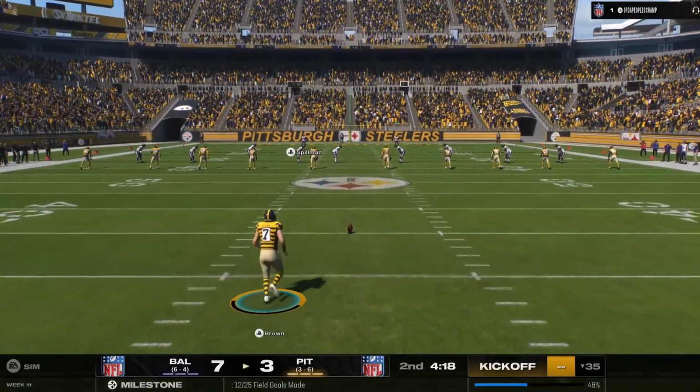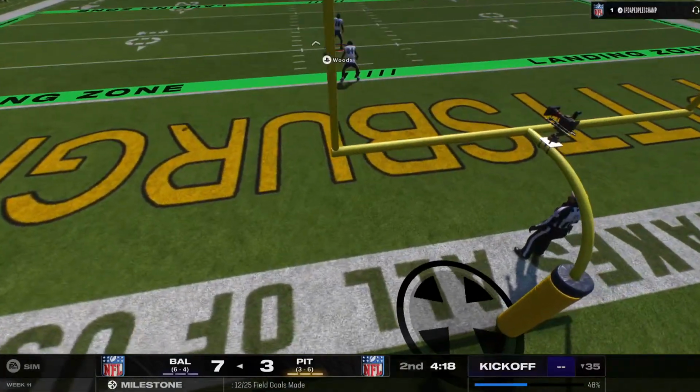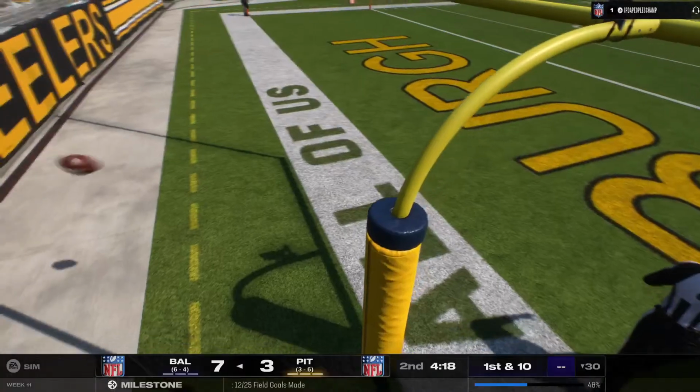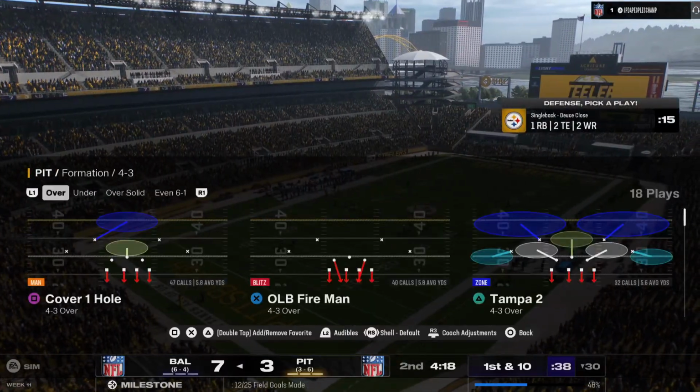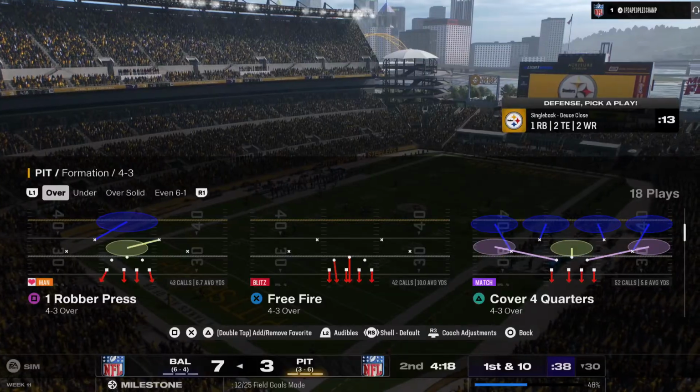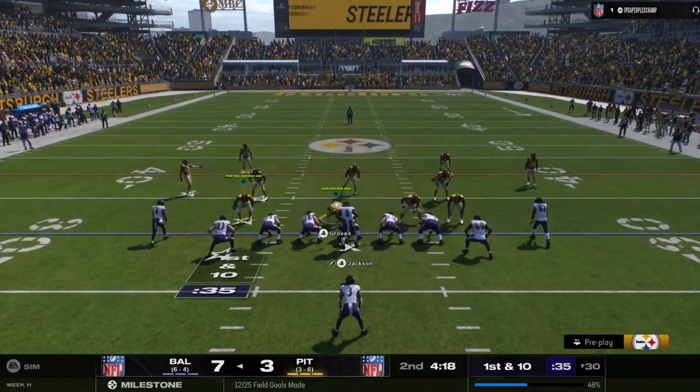Now Brown, after the made field goal, gets set for the kickoff. And we will not have a return. They'll bring this to the 30. The Baltimore offense at the line, set to get going.